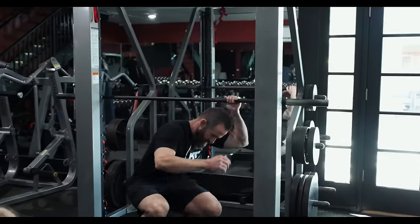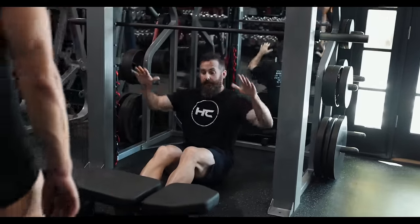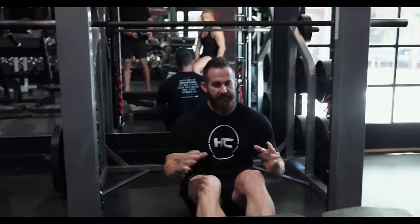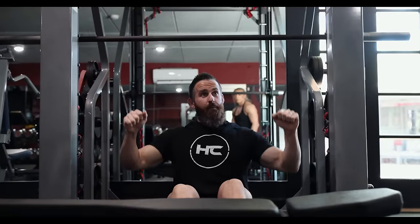And then for rack chins, really just think of it like a high pull down, high row, whatever you want to call it. You don't have to overthink too much here. The big thing is thinking about the shoulder blades going up in this direction and then everything pulling down and back.